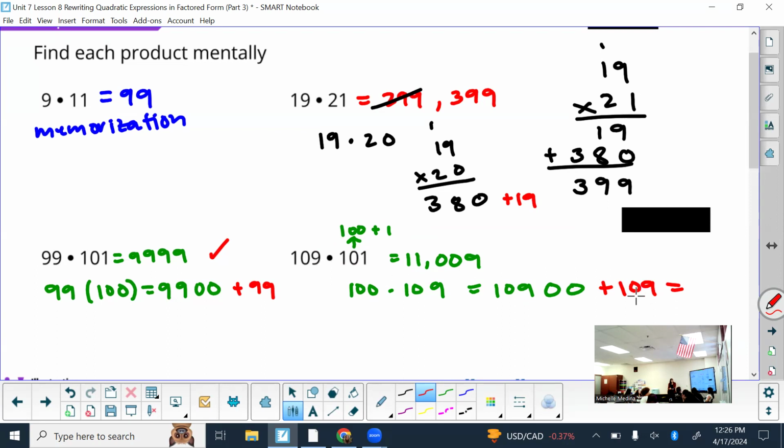And that gets us, sorry, I need it to be on top of the other, to see it better. That gets us to here. I don't know if she added it this way in her head, but it does get us 11,009. That is the right answer.